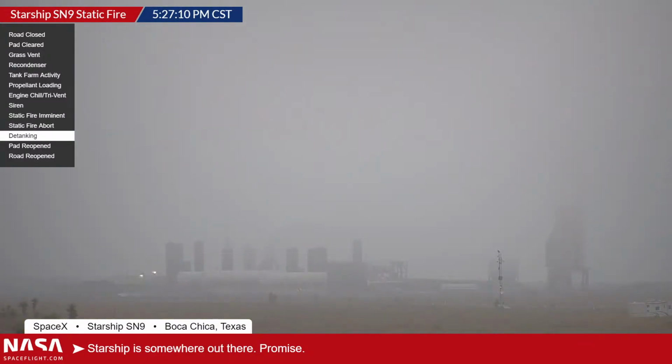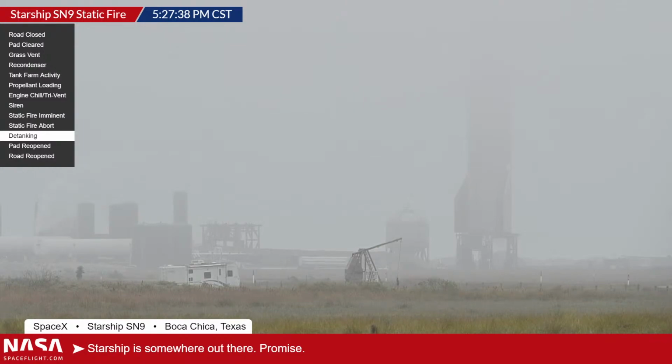Here's a wider angle shot of the launch site right now. You can clearly see that the fog is improving, and it looks like their methane recondenser is on. So they're continuing to reprocess. I guess they're continuing to detank the vehicle, and any methane that has burned off, they are recondensing back into a liquid form. You can also see that large plume of nitrogen or liquid oxygen. I'm not sure which one, but definitely not methane that's venting from that large stack right now.